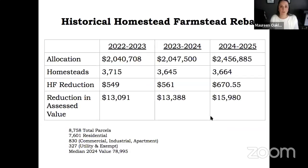So our homestead and farmstead, this rebate will be one of the resolutions that need to be passed by the board this month. And the allocation that we've received from the state has been increased by about $400,000. And that funding must be passed through to our homesteads and farmsteads. Pottstown doesn't have any farmsteads, so we pass it through to all of our approved homesteads.